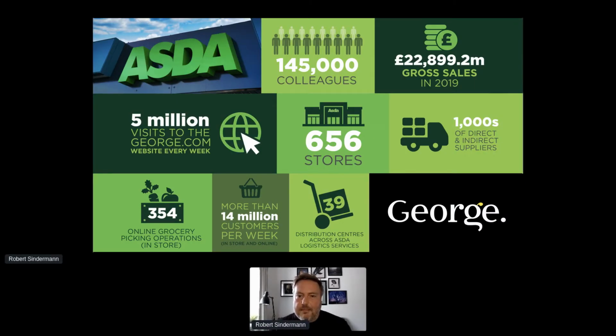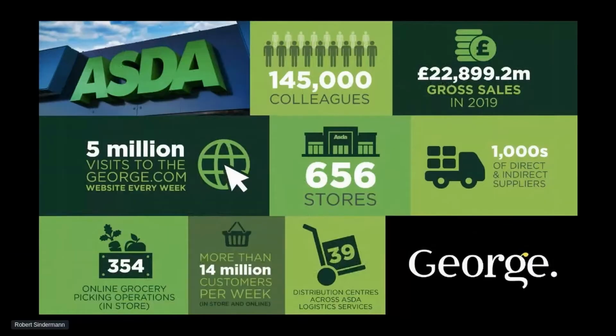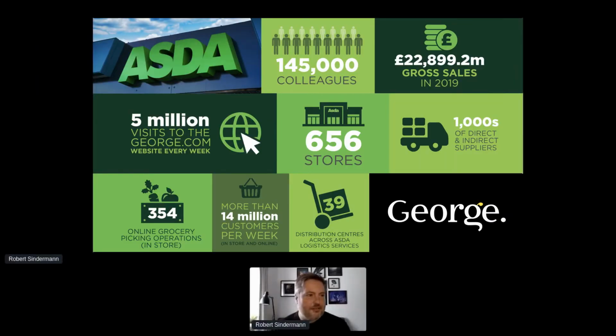So let me start by giving a quick overview of who Asda are, because there might be some people from abroad who don't know, but we are pretty huge. We're the UK's second or third largest supermarket, depending on which way the trade winds are blowing. And we service millions of customers across the UK every week through our stores and online, across food and groceries, general merchandise, which is kettles and toasters and duvets and stationery, and our fashion brand George, which is the second largest clothing brand in the country, only behind Primark.